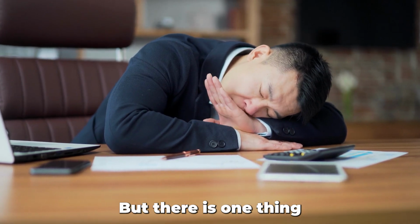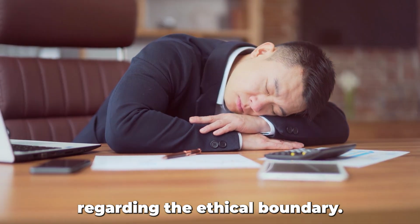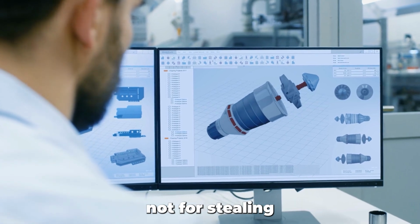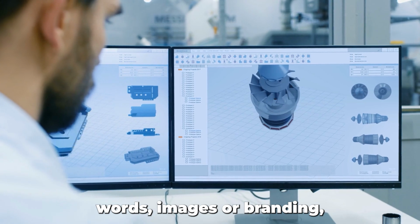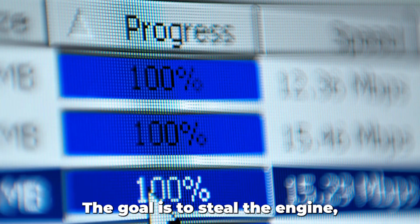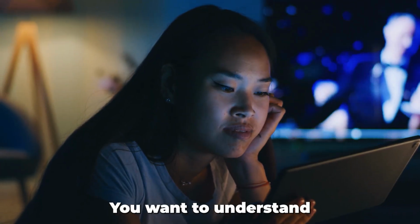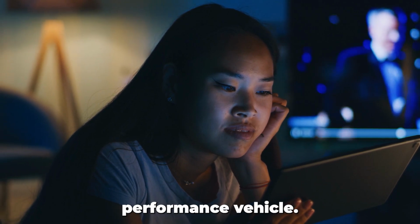But there is one thing I did not mention at the start of this video regarding the ethical boundary. Reverse engineering is a tool for understanding logic, not for stealing creative assets. If you copy someone's exact words, images, or branding, you aren't reverse engineering, you're plagiarizing. This will lead to legal disasters and a destroyed reputation. The goal is to steal the engine, not the paint job. You want to understand the under-the-hood mechanics so you can build your own high-performance vehicle.